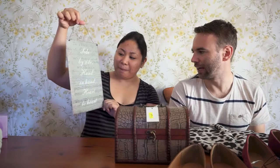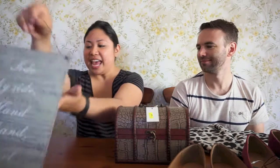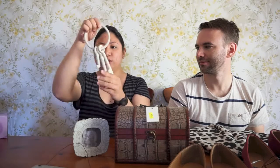We also got this signage right here. Can you read it for me, babe? Side by side, hand in hand, heart to heart. Isn't it lovely? For the wedding again. And then we've got this vintage looking frame. We got these keys, which really look like vintage keys.